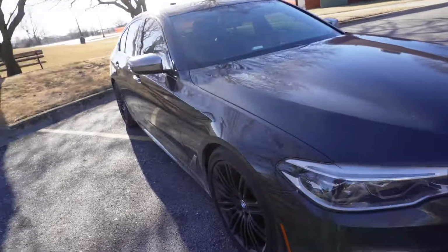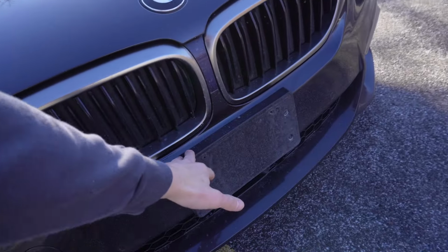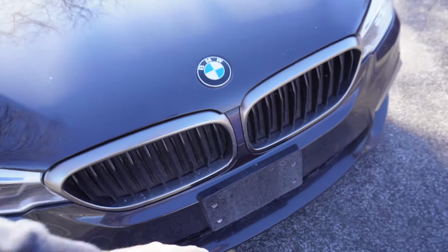Pretty good looking car. I like the color too. It's like some charcoal gray or something like that. Looks really good. Kind of matches my truck, which I wanted. Got to get rid of the front plate thing. I got to get those bumper plugs or whatever those are called.